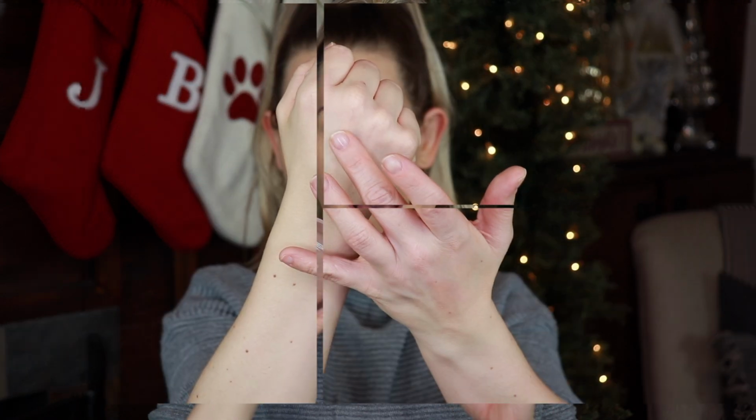All right, next up is bronzer, and this was actually in my favorites of 2019 as well. It's the L'Oreal True Match Lumi Bronze It. I should get another one of these because I broke off the cap. That's how much I use it. Whenever I need a bronzer, I'm pretty much going in with this.